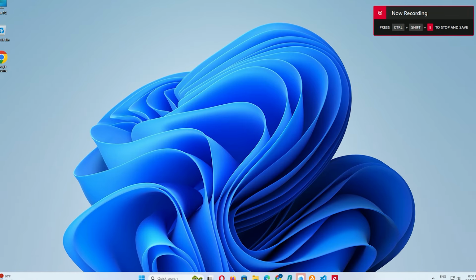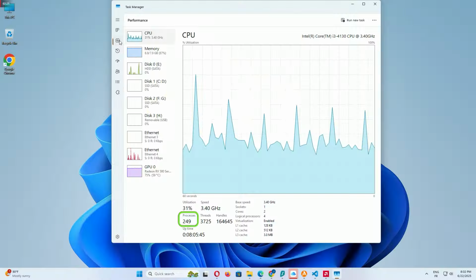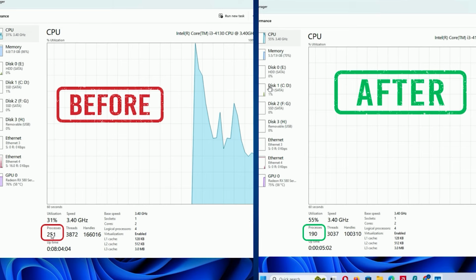Is your Windows 11 or 10 PC dragging its feet? Too many background processes can slow you down big time. Today, I'm diving into how to slash those processes for lightning-fast performance. Perfect. Get ready to feel the speed.